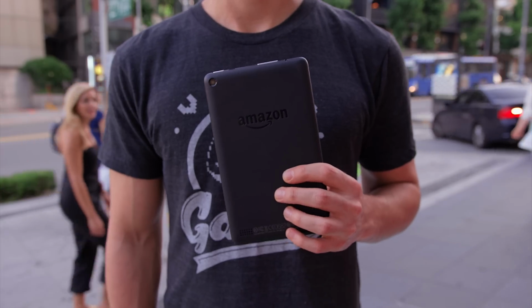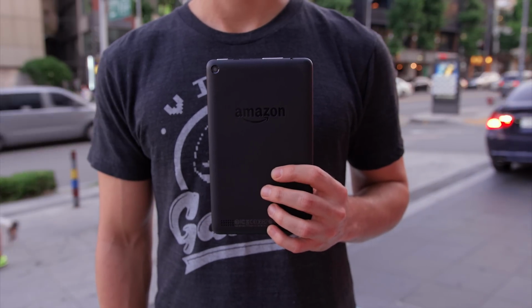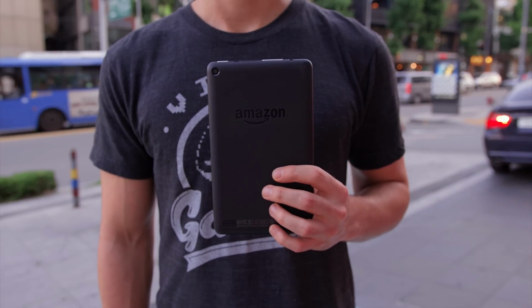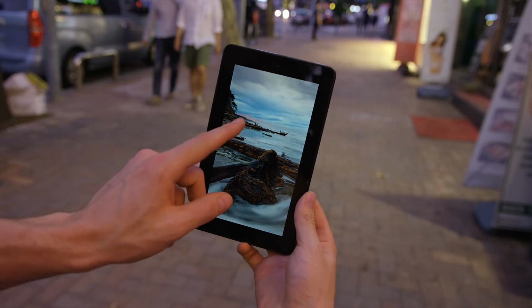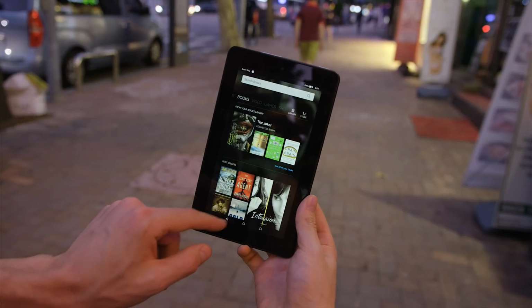Next up is something I've been meaning to check out for a while, but I'm now just finally getting around to doing so. This, of course, is Amazon's $49 Fire tablet. Now, to be honest, Amazon's marketing with this is a little on the hilarious side. It's a bit of a stretch to call this a beautiful display.